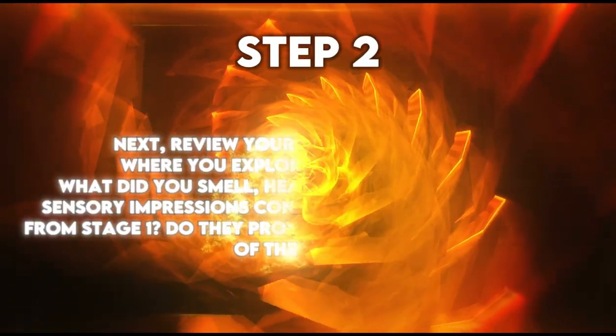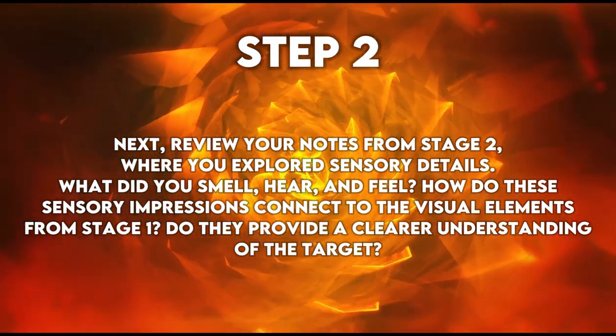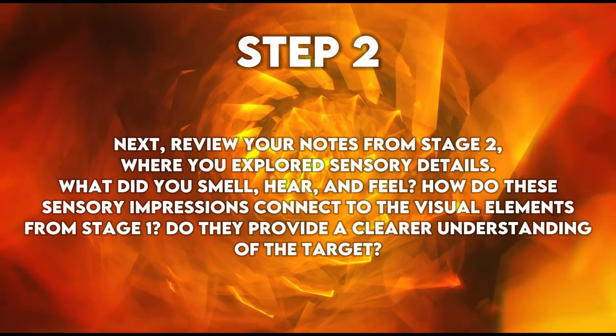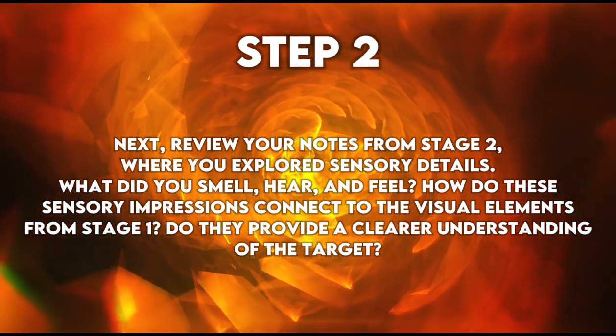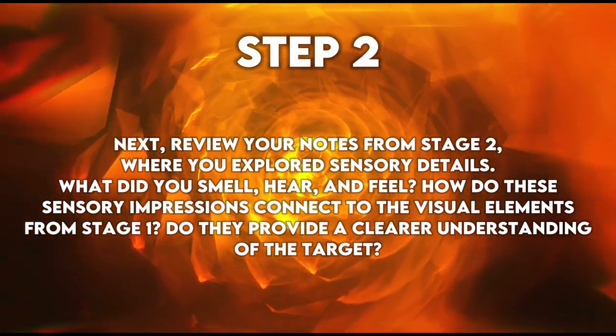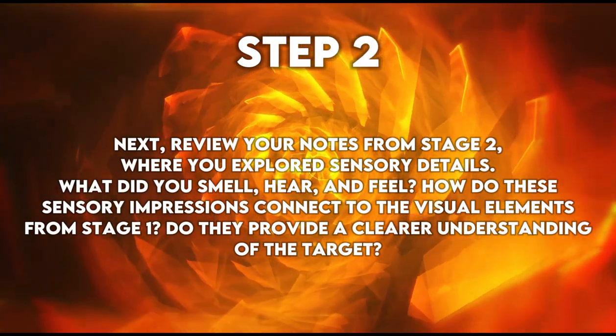Next, review your notes from Stage 2, where you explored sensory details. What did you smell, hear, and feel? How do these sensory impressions connect to the visual elements from Stage 1? Do they provide a clearer understanding of the target?